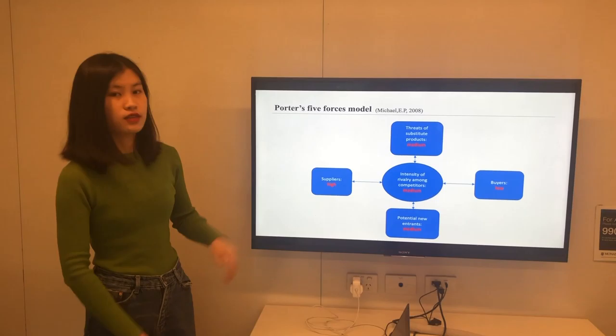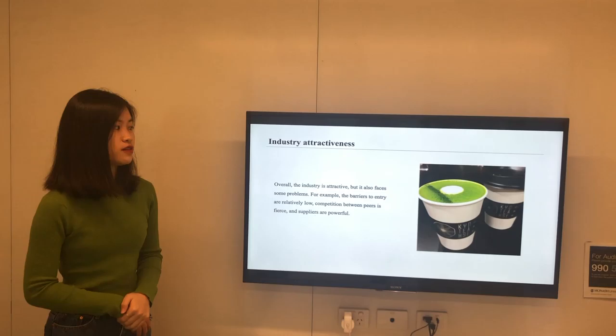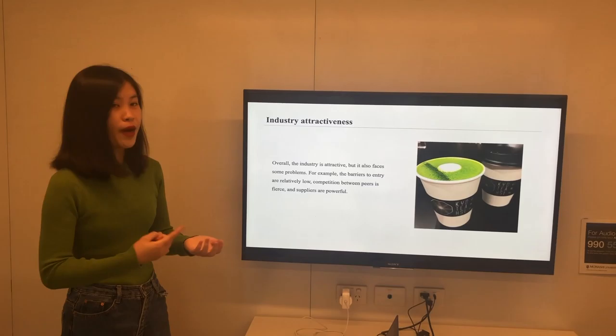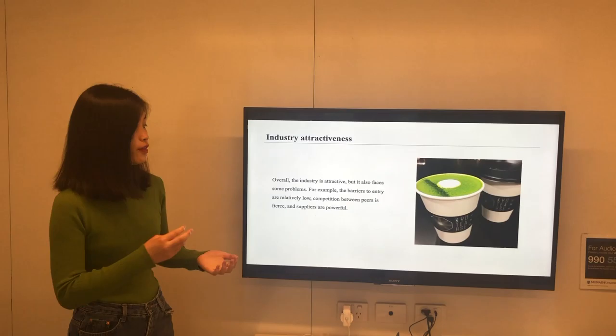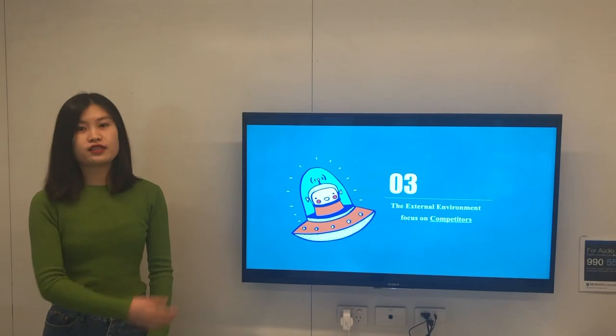And from this map, I have a conclusion. In general, this industry is attractive, but it also has some problems, such as the barriers to entry are relatively low, the competition between peers is fierce, and also the suppliers are overpowerful. And then we will have analysis based on the competitors.